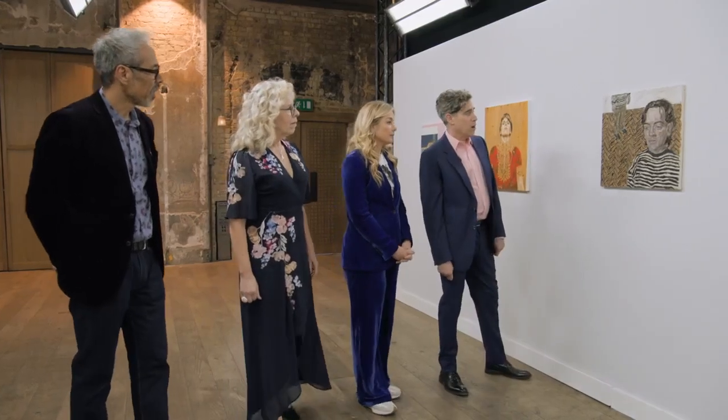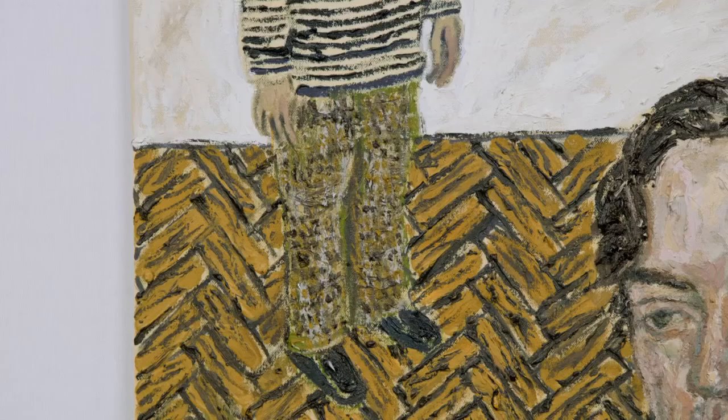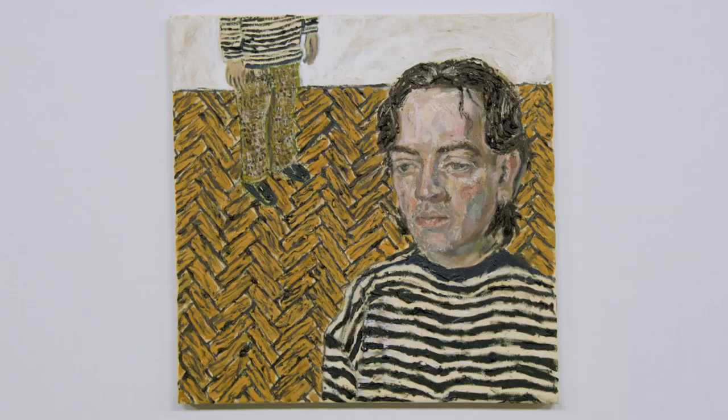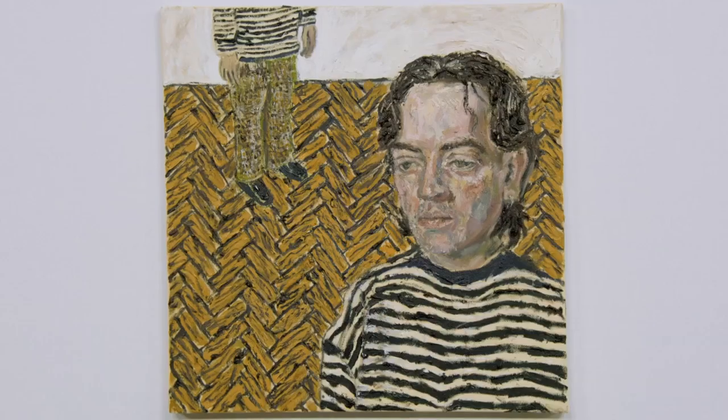A painting of 2 halves. I love the idea of a full-length portrait, but you put half the body somewhere else. Such a funny device, and yet it's not a funny painting. There's just such a profound melancholy in that face. Well, I think you'd be melancholic if half your body was to the back of the room.